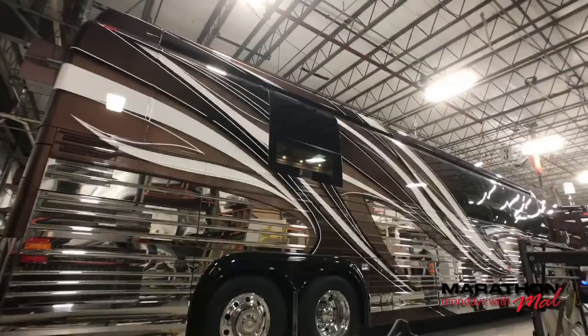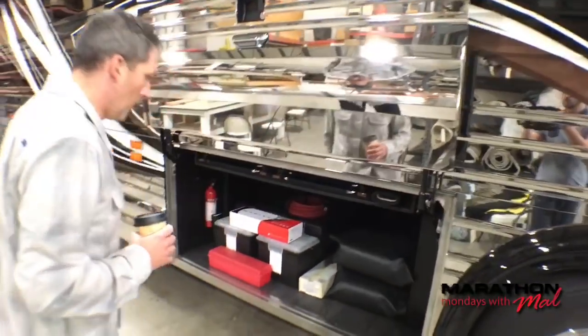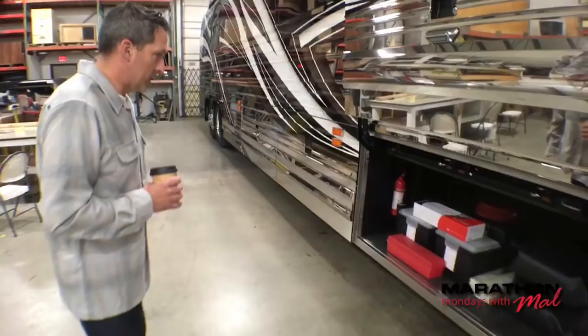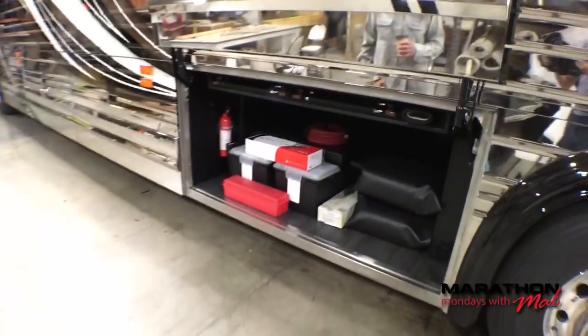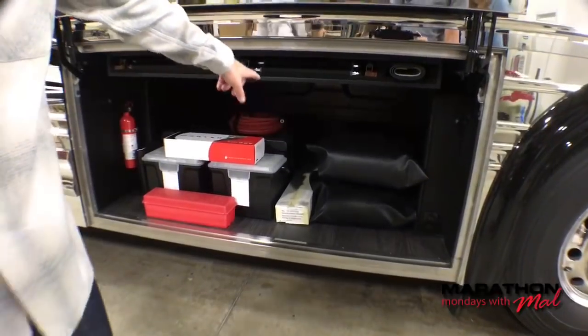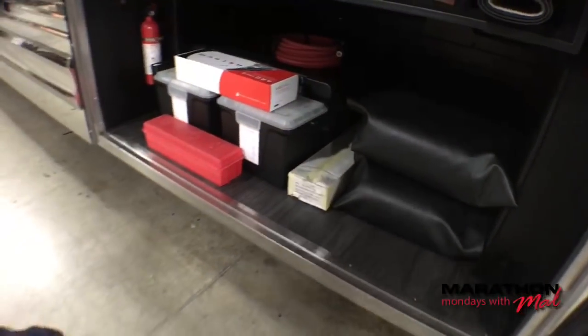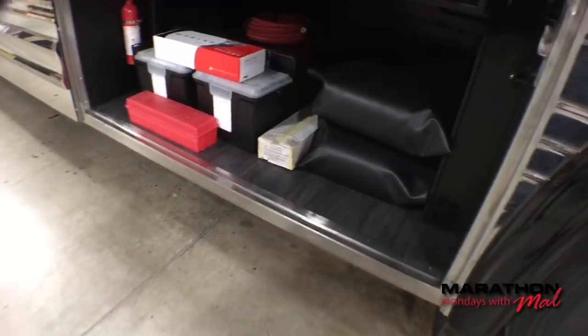Let's take a look. So there's some storage right there. We've got a lot of manuals in there. What you're seeing right here, these are the extensions for the booth. I'm gonna put my coffee down over here.